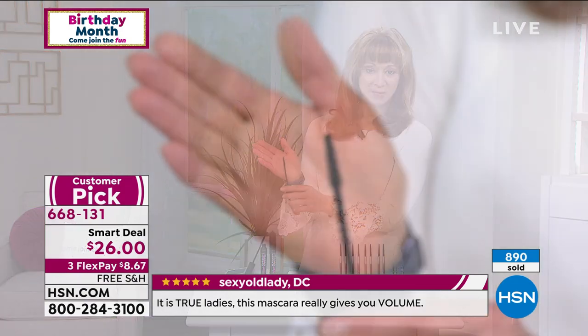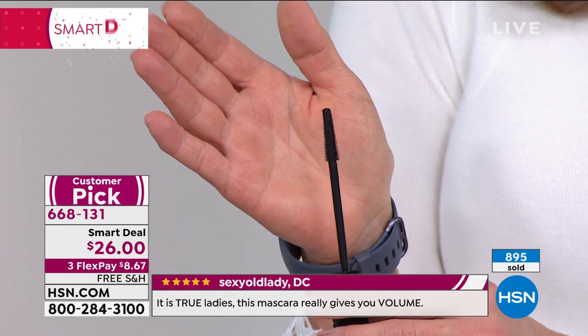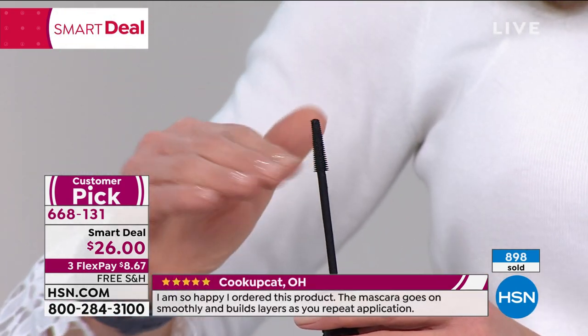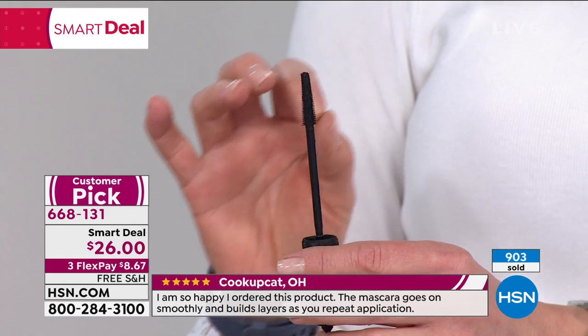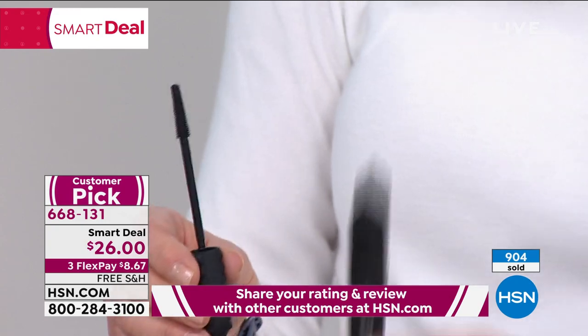But this is one of the things that Maggie was just talking about. Bigger is not necessarily better when it comes to these brushes. This has been engineered to get you from root to tip, to that volume, to that length without the droop. Long wearing, budge resistant, smudge resistant.